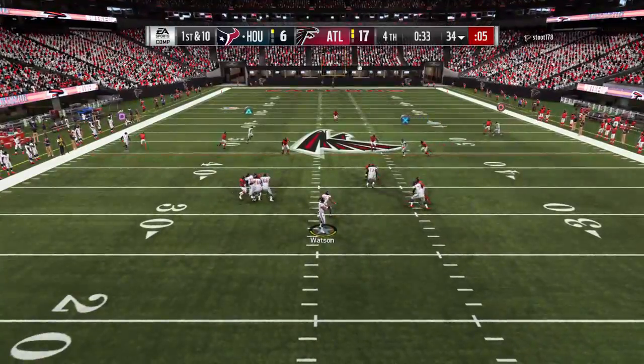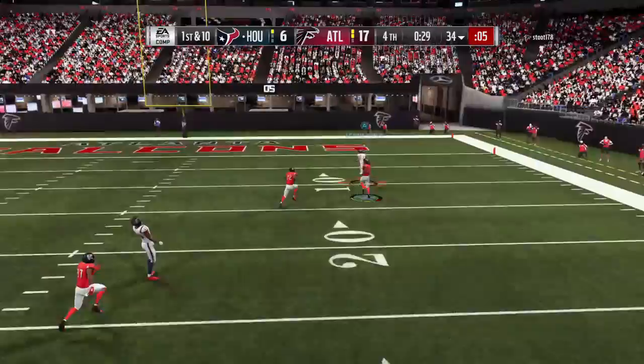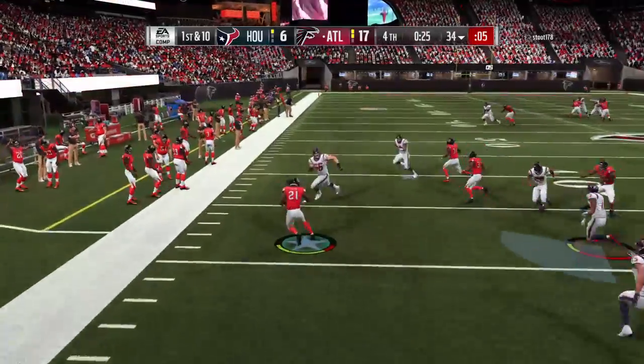After the interception, here's Watson. He's going to let it fly. And this is intercepted, and that should do it. It's Desmond Trufant.